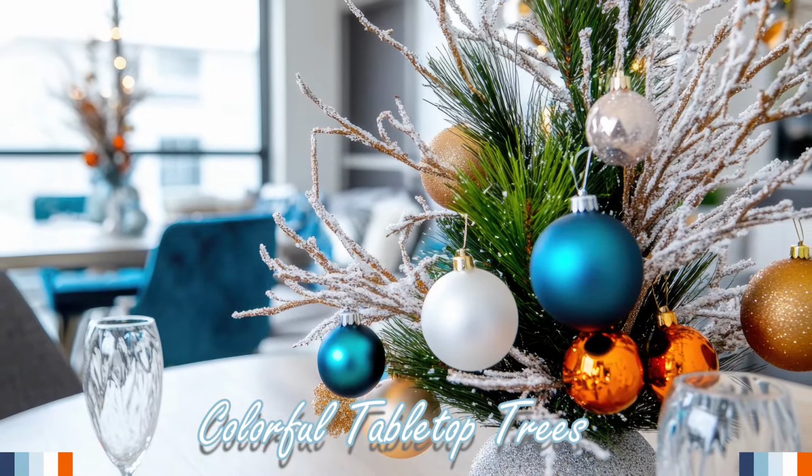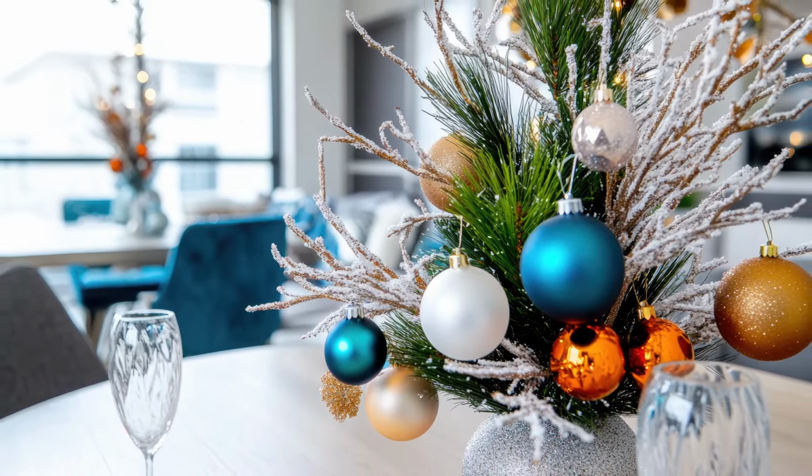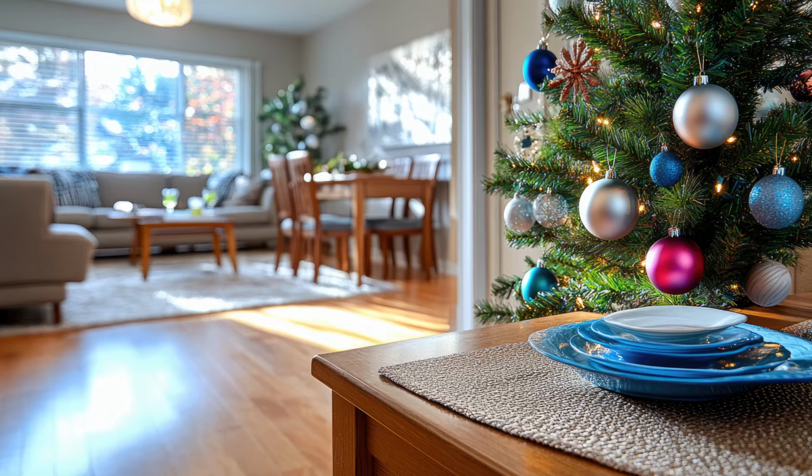If you want to make a bold statement, colorful tabletop trees are the way to go. Brightly colored trees can instantly uplift your space and add a fun twist to traditional holiday decor.